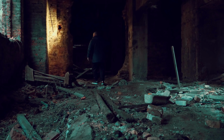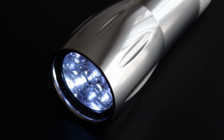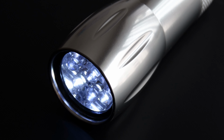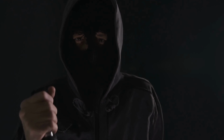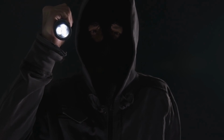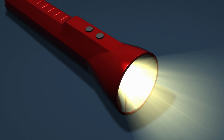Its blinding brightness pierces through shadows, leaving no room for fear. Crafted with durability and innovation, it empowers you to navigate the night with confidence. The sleek design fits perfectly in your hand, ready to unleash its power at your command. Don't just shine a light, radiate supremacy. Choose PowerTac, your unwavering guardian in the dark.